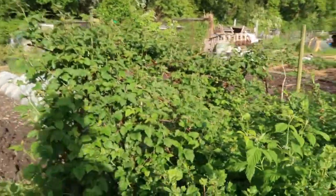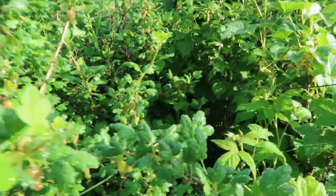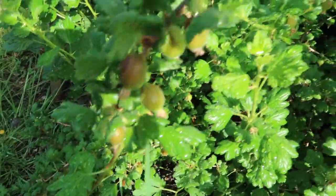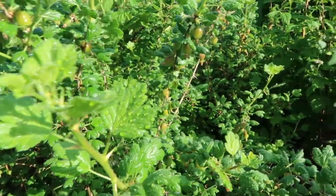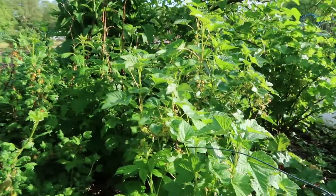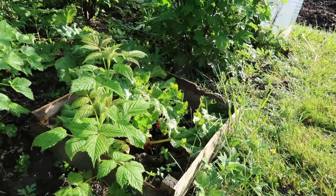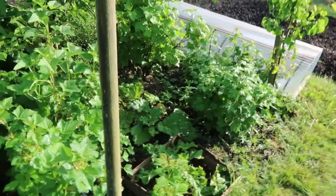Gooseberries are doing really well. There's lots of fruit, lots of gooseberries on the plant, so I think we're going to have a bumper crop this year, which again, last year we didn't do so well, but this year there are loads. So I think in a few weeks' time we're going to be in for a whole lot of gooseberries. There's also a lot of flowers and fruit starting to form on the black currants, which is good, and we've been harvesting rhubarb for quite some time now. That's been giving us some early fruit.